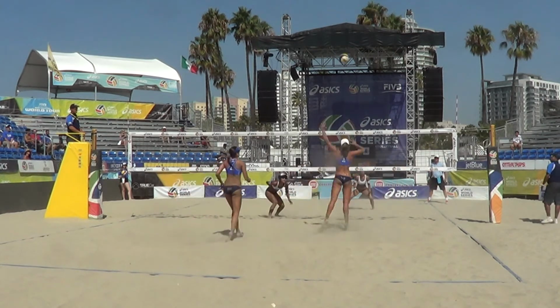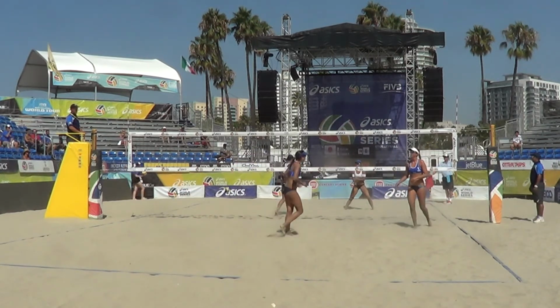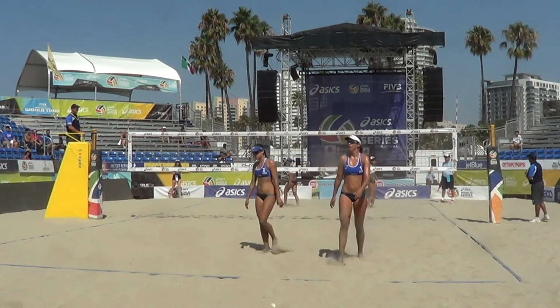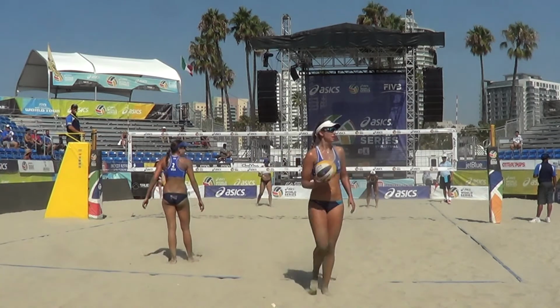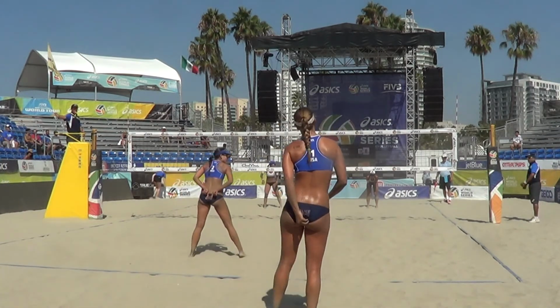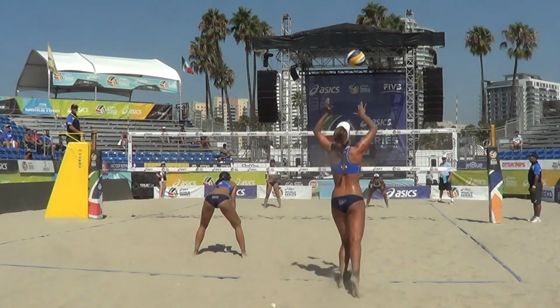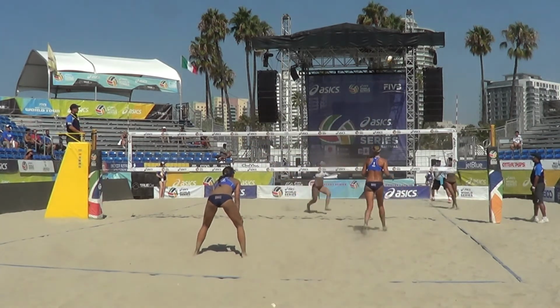There's a nice dig. Going on two, and there's your on-two shot. And now that's a 12-8 serving lead, 1 point from the technical timeout. The Japanese were maybe thinking about calling a timeout, but they're 1 point from the technical. They might as well just play it out and save that timeout for later when they might actually need it.